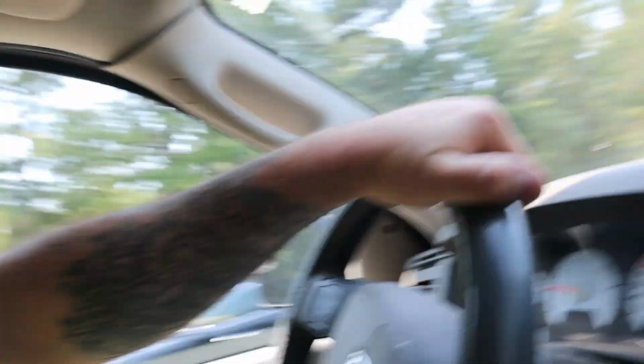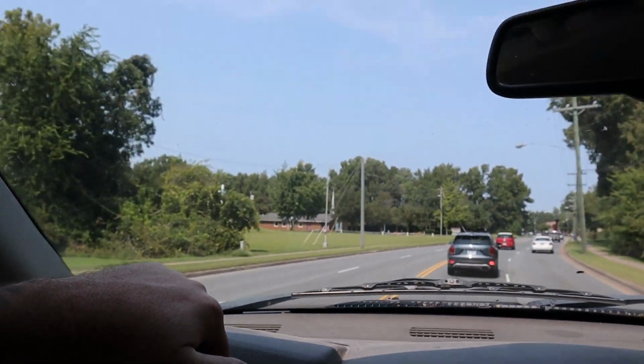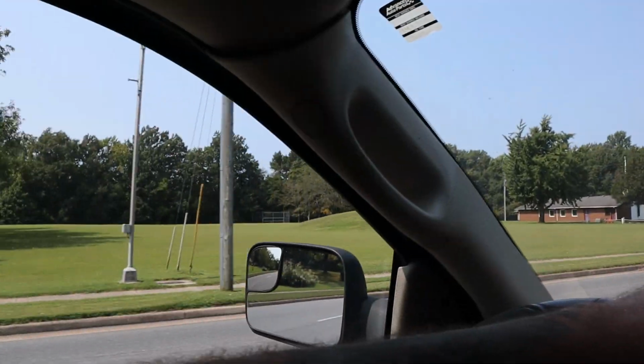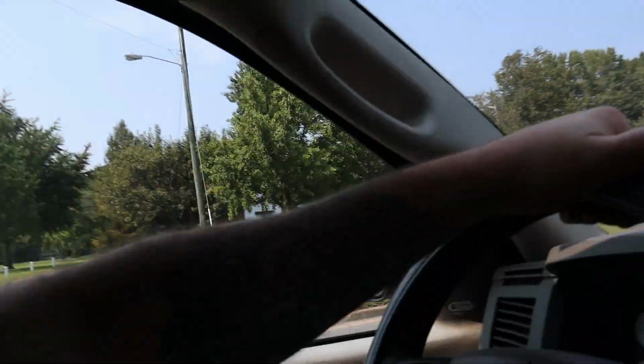So let's go. Let me be careful on this road. The road that I'm on right now is a road that when I was 17 years old, I almost died. I got in a really bad car accident. My car ended up in a field. Yeah, it was on this road. Crazy stuff. Yeah, focus on the road, Joe.